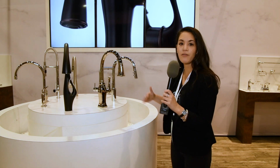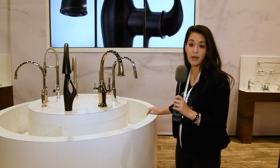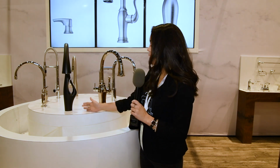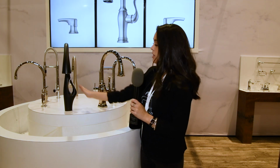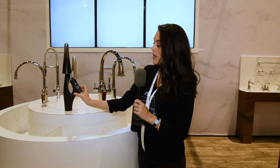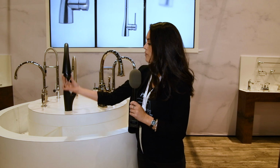Okay, up next we have all of our different faucets over here. I'm going to talk about just a few. Our first one is Kai. Kai is in matte black. It won one of our 8X awards for its beautiful integrated handle design. It also has a hidden spray head, which has a fun pattern on it. So you get spray, stream and pause modes on there as well.